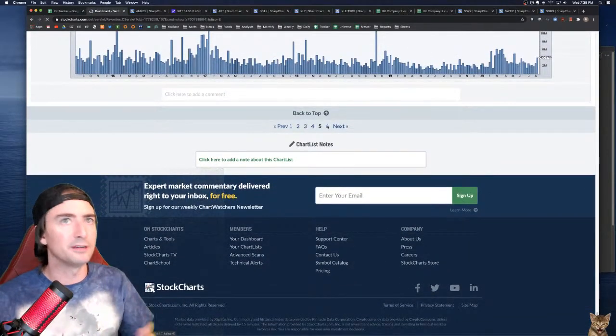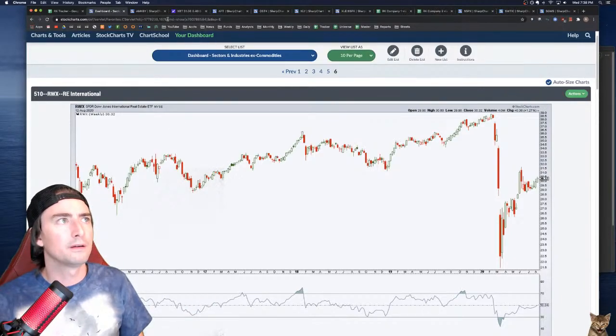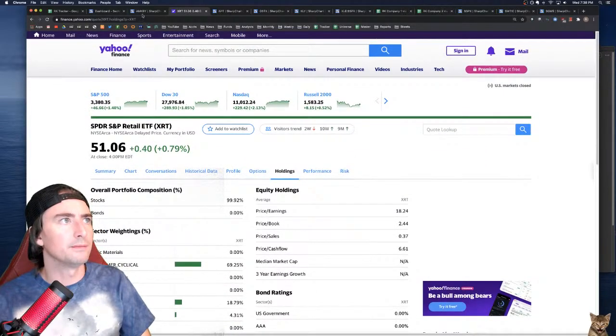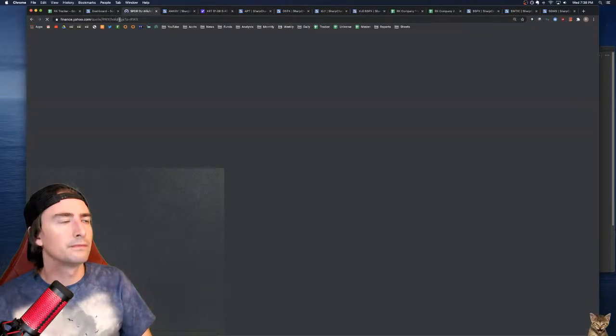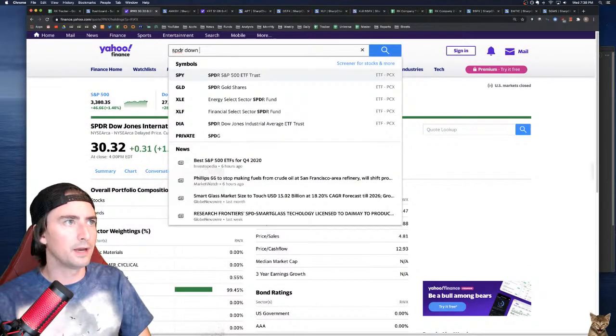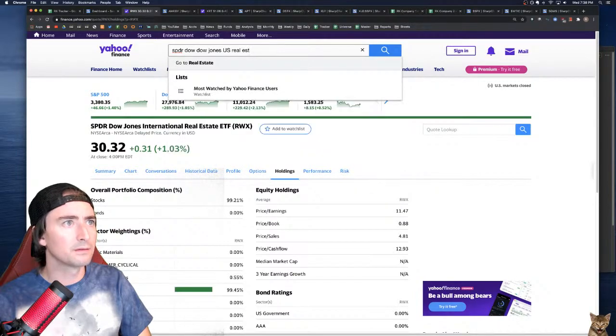All right, last page. Let's go. There you go. Oh, it's the same. I just got the wrong one. Did I forget a letter? Let me do this. Shift Command T, open up the previous tab. All right, let me do this. Spider Dow Jones U.S. real estate.